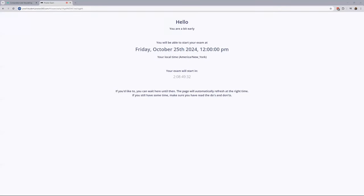You will also receive emails about this as well. So you will receive these same links and access via email. So you should have two different sources to be able to go ahead and access your exam.